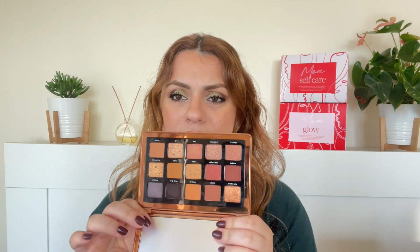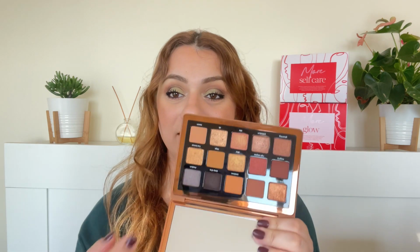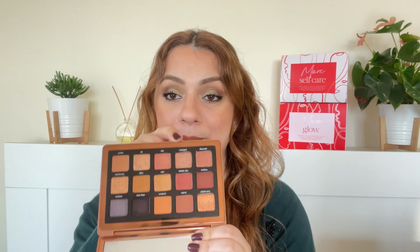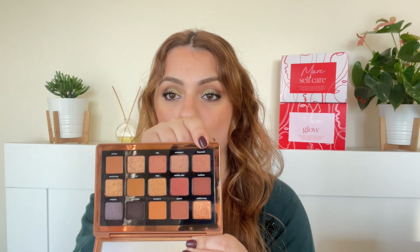I don't love a warm toned eyeshadow, but this actually has a lot of cool tones, and it's like cool toned bronzy shadows. I don't know if that makes sense, such as these two shades. Also, it's got some pinks right here that are a little bit cool toned on the eyes. I love this palette. It is so good and very wearable.